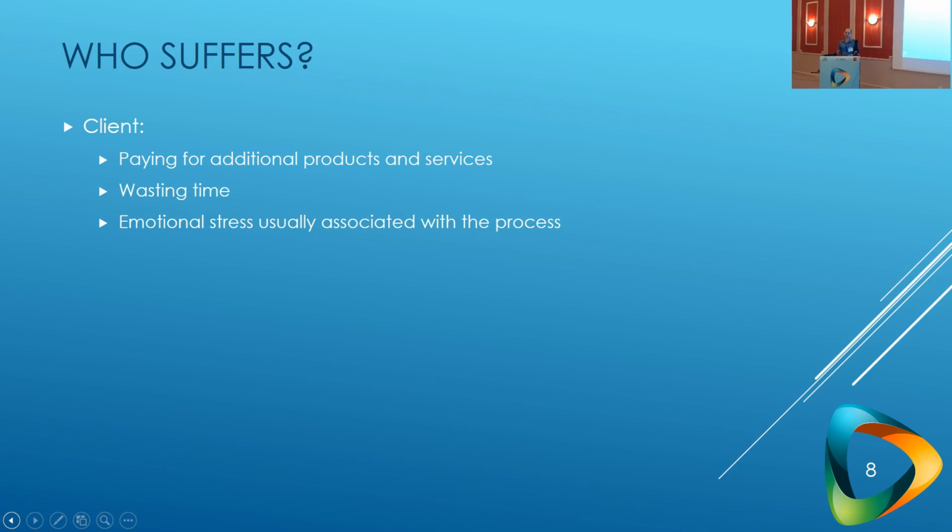So who suffers? Of course, the first one is the client. It's the need to pay for additional products and services that are not necessarily required by him. He's wasting a lot of time in his home with his family on the customization process. This is not a very quick experience. And many testimonies that we've got from the service representatives and the construction companies, they always talked about how stressful and emotionally charged this process is for the apartment clients.